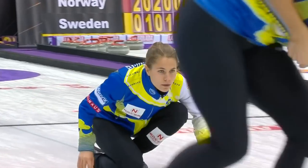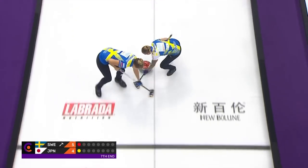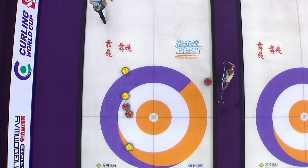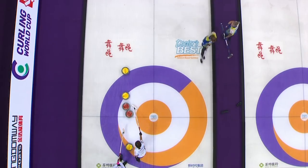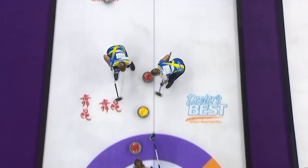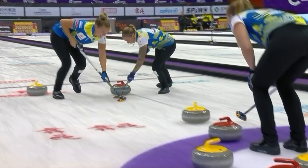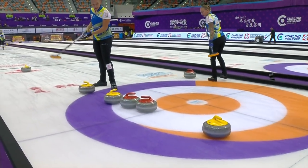Yep. Big shot here. Raise takeout. Look at that. Great shot, Anna Hasselborg. Fantastic result. Made it look easy. I can tell you it wasn't. Let's take another look. Because she had to catch the top yellow onto the red, onto the yellow at all the right angles. It wasn't an easy straight back. Exactly what they were looking for. Fantastic.